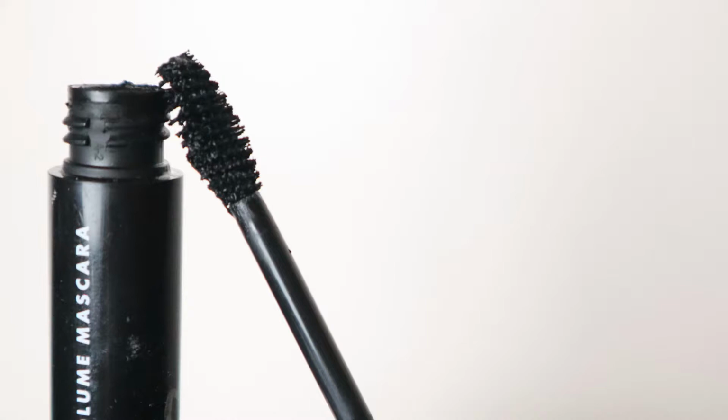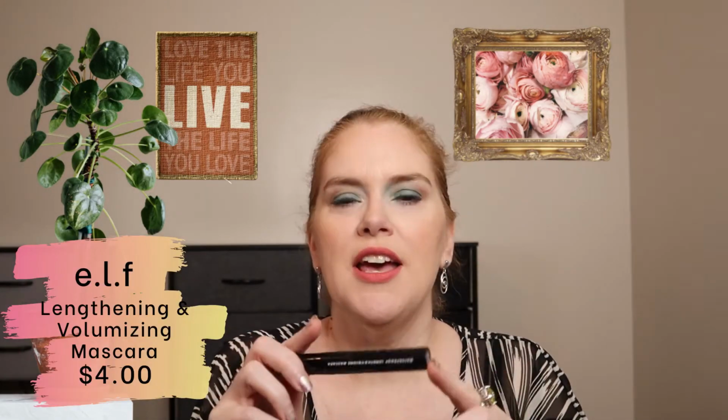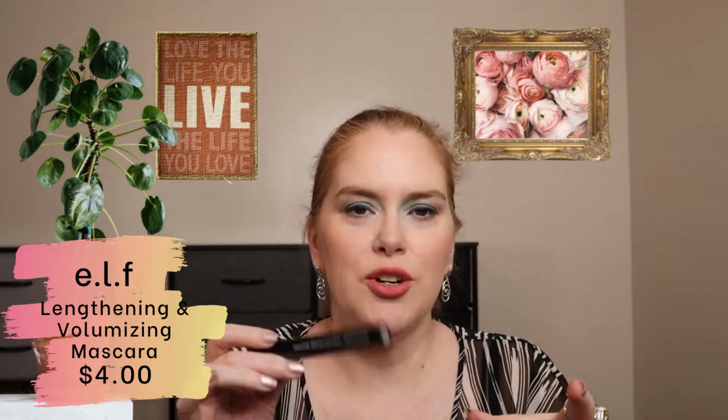This is more of a brush wand, while the other two were more silicone. And the claim on this one is to create fuller, thicker looking lashes that say, "Come hither, even when wet." That's what it says on the page. And this one is $4. There was no smudging or anything when I wore this. It didn't clump my lashes.